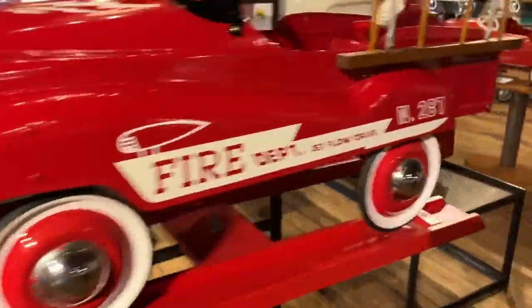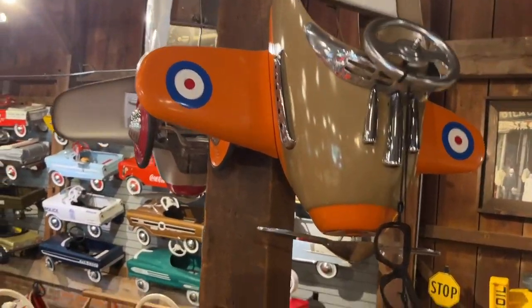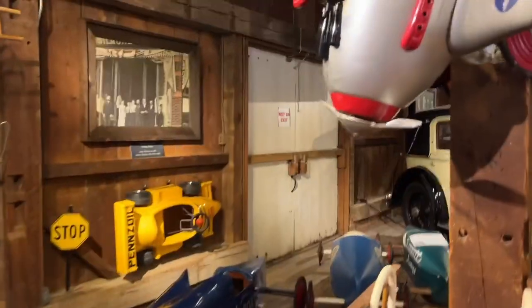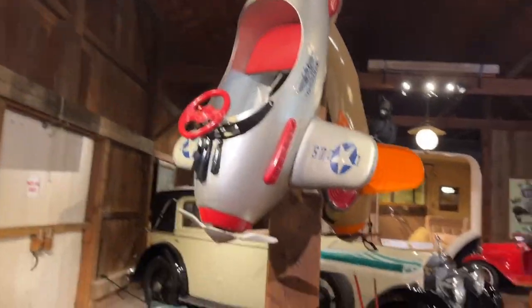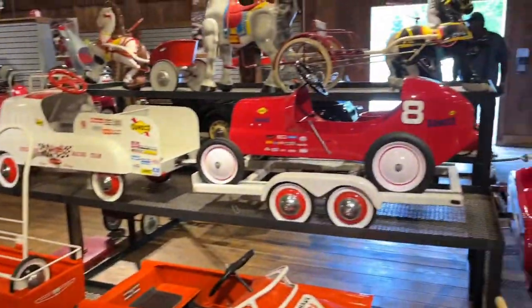Oh, they got some airplanes. I missed these two. Got two airplane pedal cars, one right there and one right there. All right, I'll get back with you guys in a second.